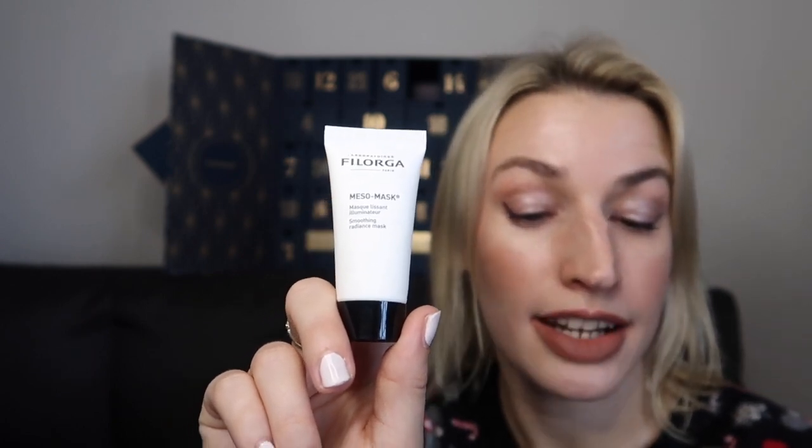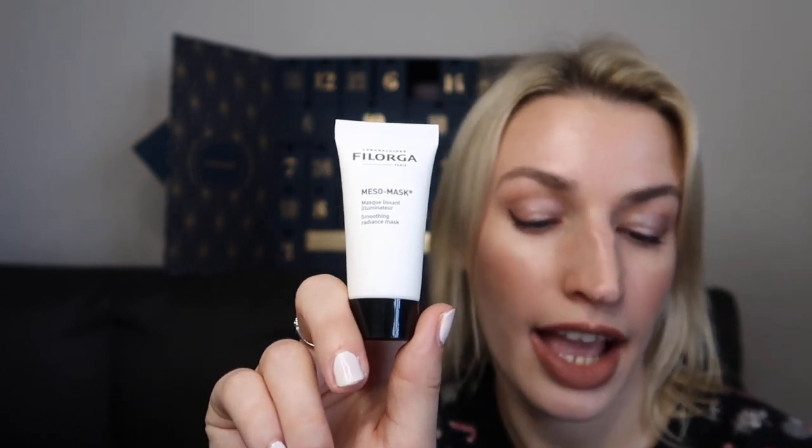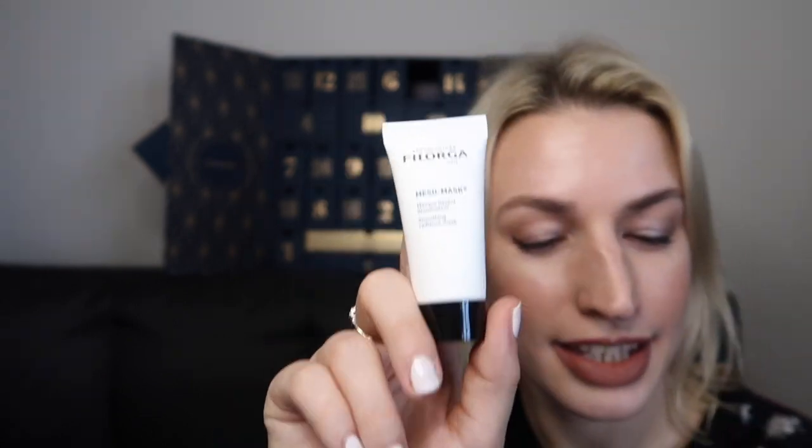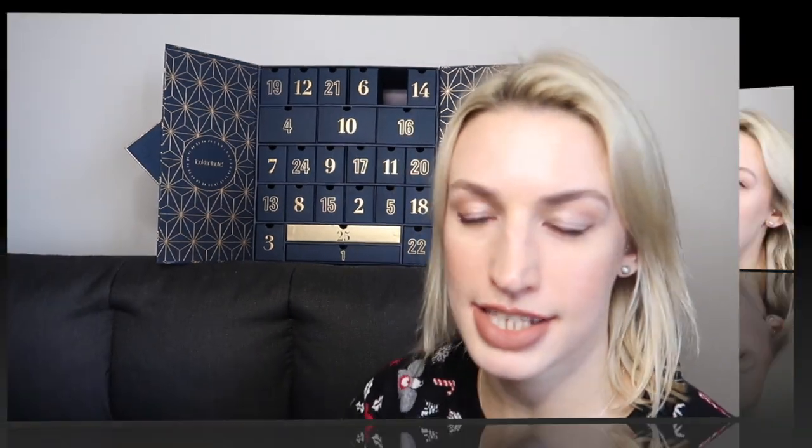It says improve the appearance of skin with this anti-wrinkle lightening face mask that enhances skin's natural radiance. Apply generously to the face, eye contour, neck and décolleté. Leave for 15 to 30 minutes, then remove using damp cotton wool. So, like I said, this is a 15ml size, so it's a pretty decent size to get a couple of masks out of. Another nice treat.